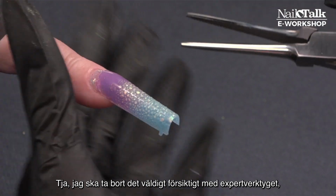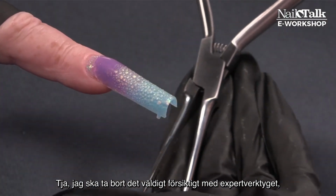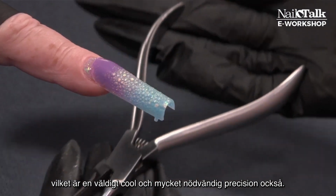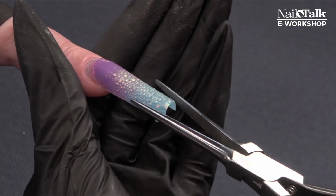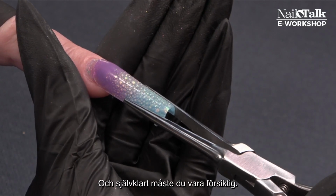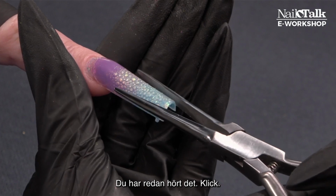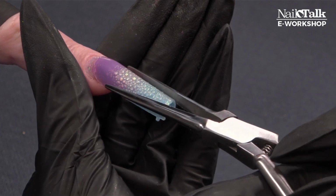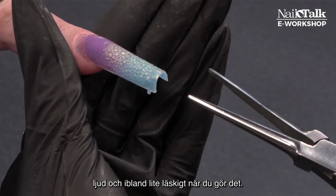Well, I'm going to remove it very gently with the expert pinching tool, which is a very cool and very needful precision tool. And of course, you have to be gentle. You already heard it click. That's a really cool sound. And sometimes a little bit scary when you do it for the first time.